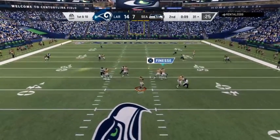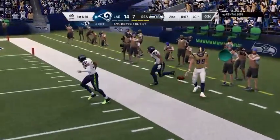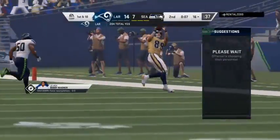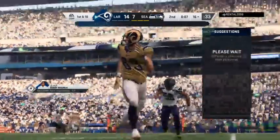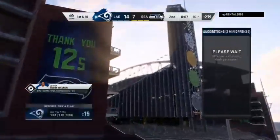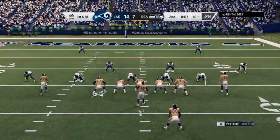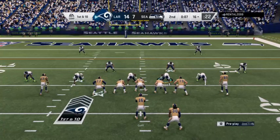Out of the gun, Goff. Open man is Higbee, the tight end. And they'll have it in the red zone before he crosses over out of bounds. It's a gain of 15, and the Rams have a 1st down. Goff now closing in on a 200-yard first half through the air. It's 1st and 10.